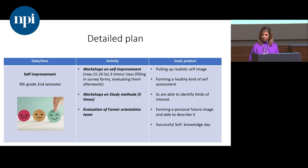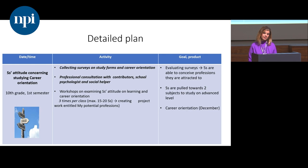In 10th grade, during the first semester, it's about students' attitude concerning studying and career orientation. So we collect surveys, study forms on career orientation, and we start these professional consultations with the outer partners and the inner so-called partners as well. We also hold workshops for them, and the outcome of these workshops is a project entitled My Potential Professions.